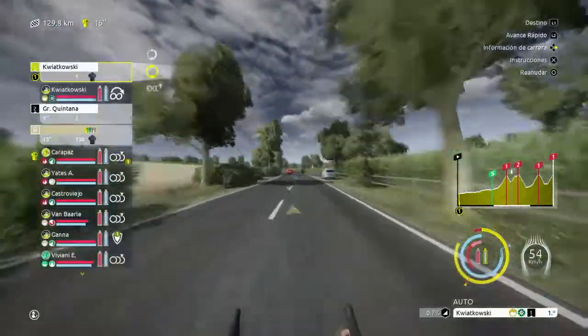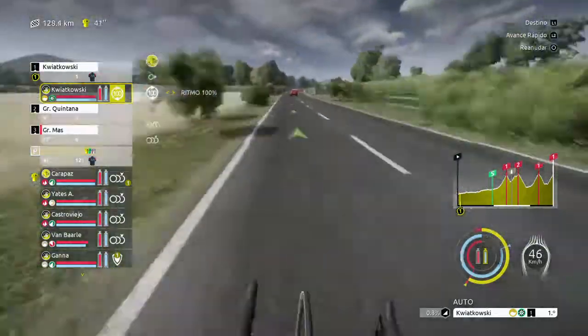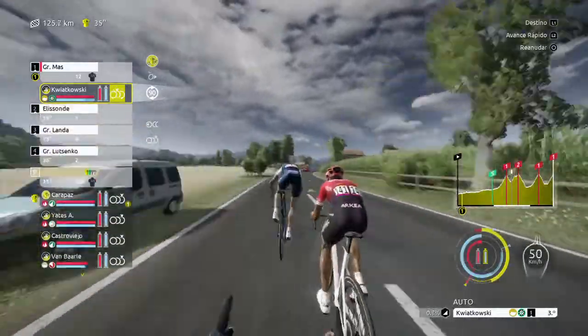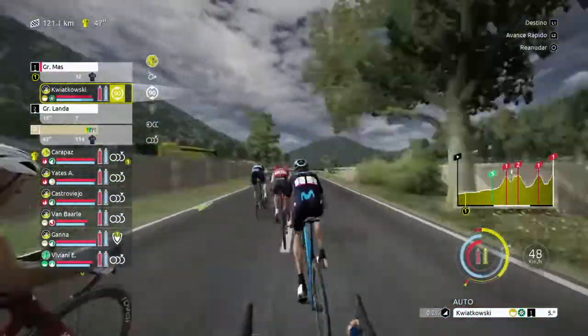Guys, even if there are no all-category mountain passes today, it still remains a very demanding stage. You've got to watch yourselves on the final ascent because the last kilometer is really steep. Have a good stage.